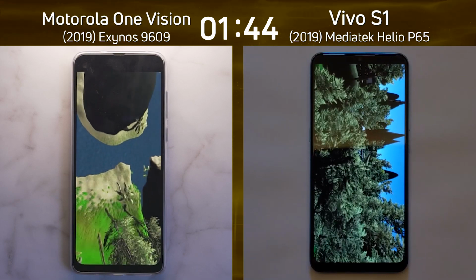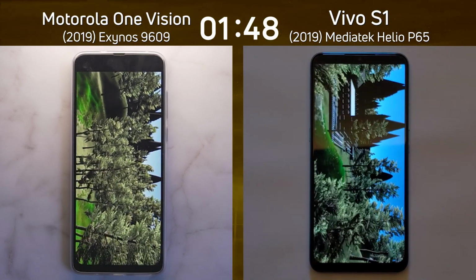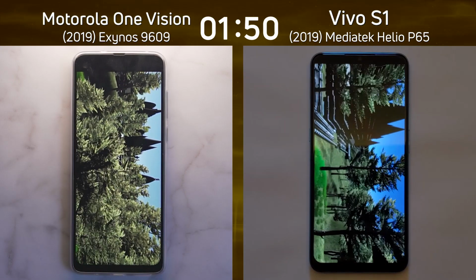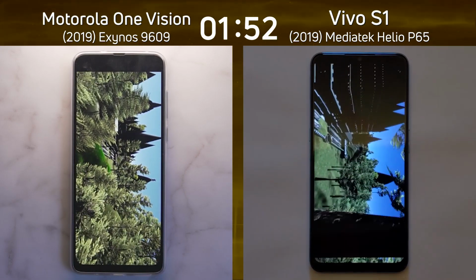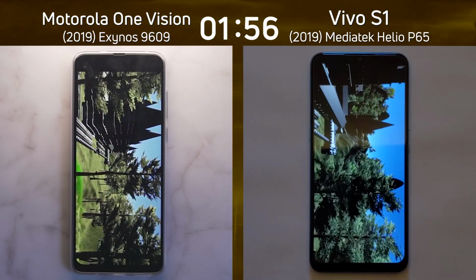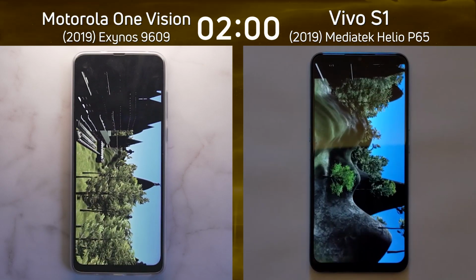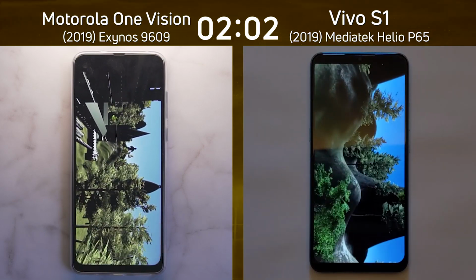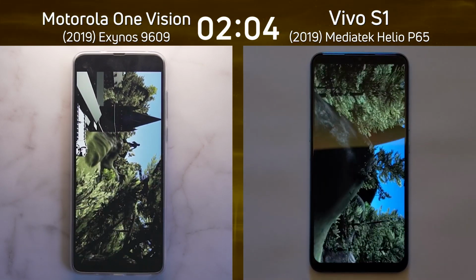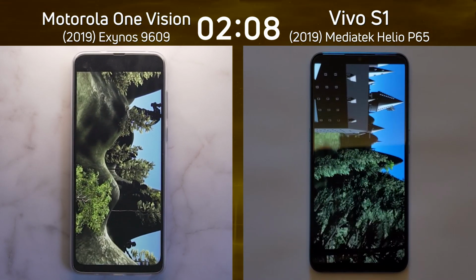Oh, it stuttered again there. Oh, it's really struggling at the beginning of this test here. Big black period there where it was just a black screen, and then that stuttering a couple of times. Both of the devices now, however, seem to be finding their footing. And the Motorola One Vision stuttered again. Oh dear, this is not good for the Motorola. If it had any lead, if it was any way ahead, it surely lost that now because of that stuttering.